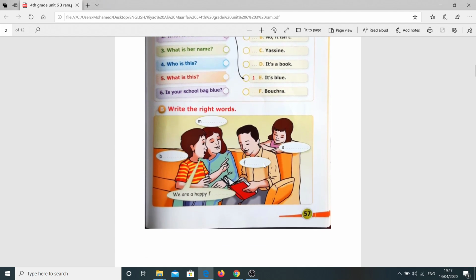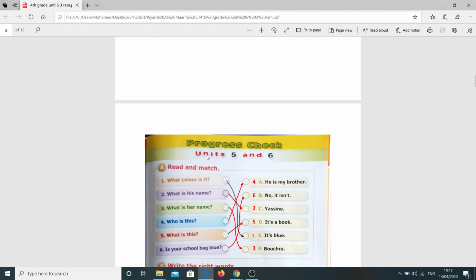Finished? Let's check the answers. Look. What color is it? It's blue. One. Very good. Number two. What's his name? Yassin. Number two. Good job. What is her name? Bushra. Then question and answer number three. Good job. Number four. Who is this? He is my brother. Number five, what is this? It's a book. Number six, is your school bag blue? No, it isn't.